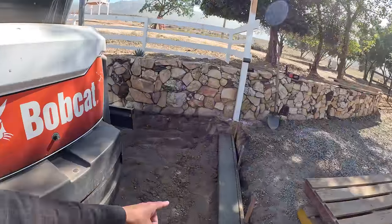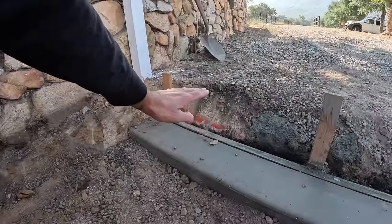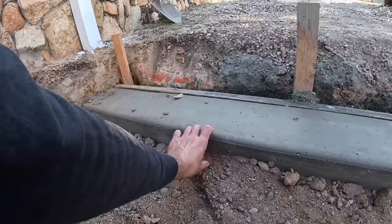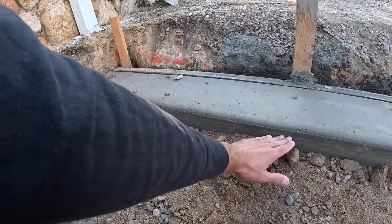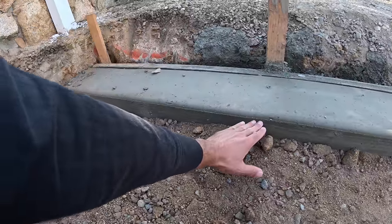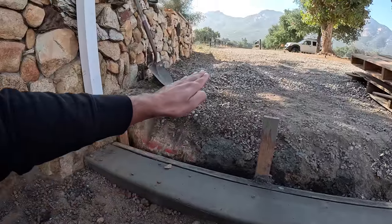You can see we're about 10 inches or so that we gotta come down, and I wanna be probably about 2 to 3 inches below the actual top of the curb, because we're gonna put gravel on top of the dirt, and I don't want the gravel getting up over the curb, getting in the way of the track or anything like that. So the lower we keep things, the better.